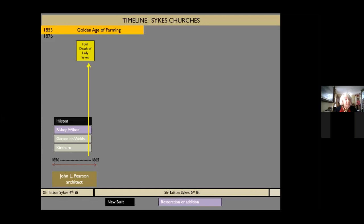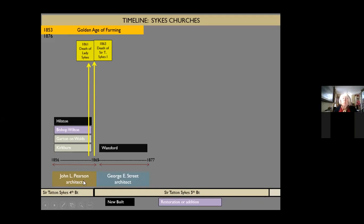His wife died in 1861. As I say, she was very pious and very keen on having churches even in the small hamlets. He died in 1863. He was succeeded then by his son, as I said, Tatton II, who was very keen on architecture. And one of the first things that he did was he paid off Pearson and he employed George Edmund Street, who was already becoming a very well-known architect and was perhaps, some people would say, one of the greatest of the Victorian architects.